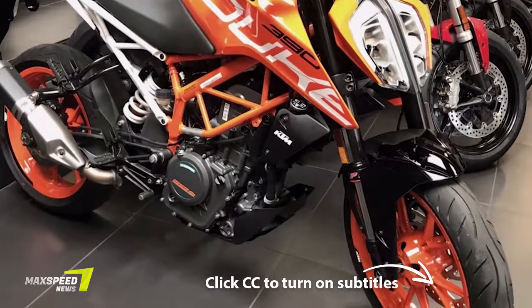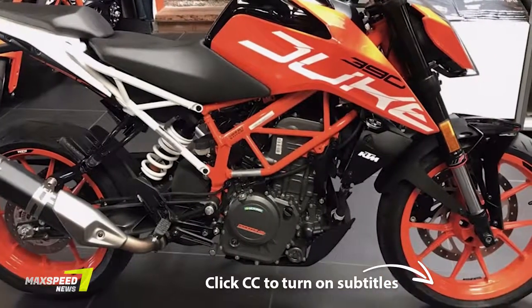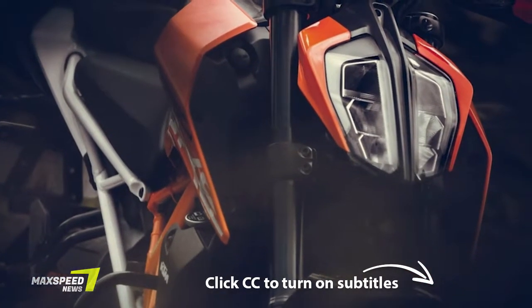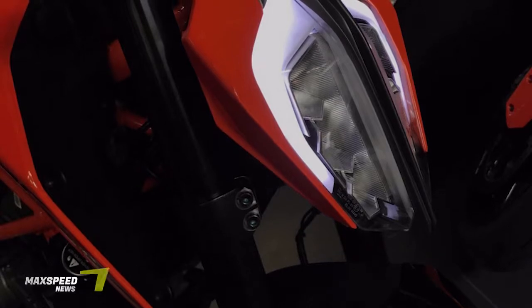2017 KTM 390 Duke Review. The moto market is spoiled for lustful choices in the high-end arena, but creating a desirable motorcycle at a budget price is a more challenging achievement.